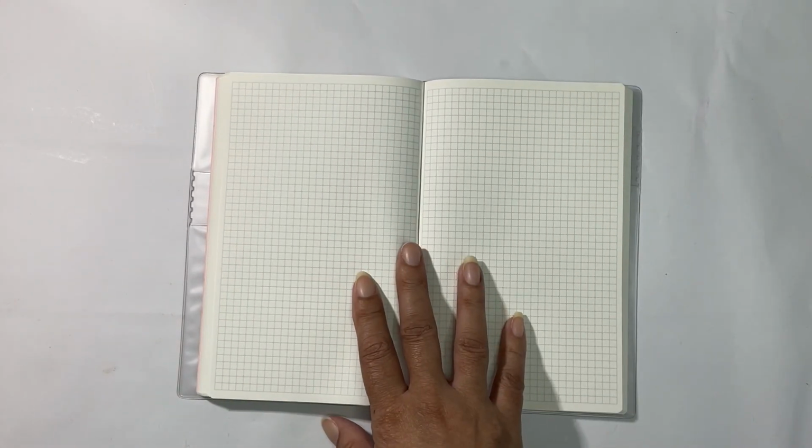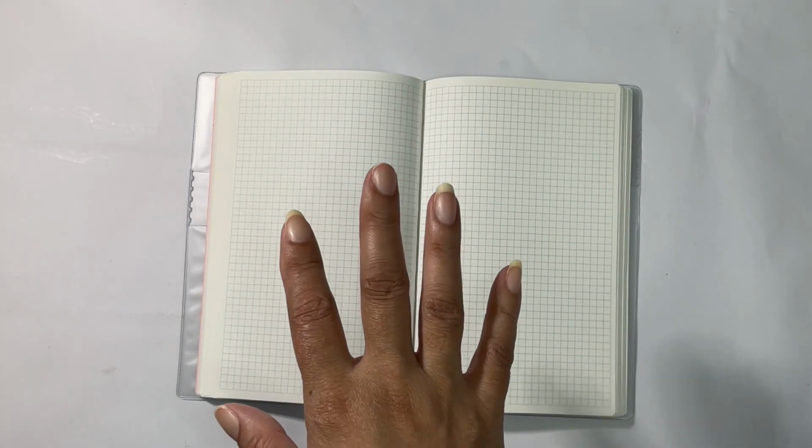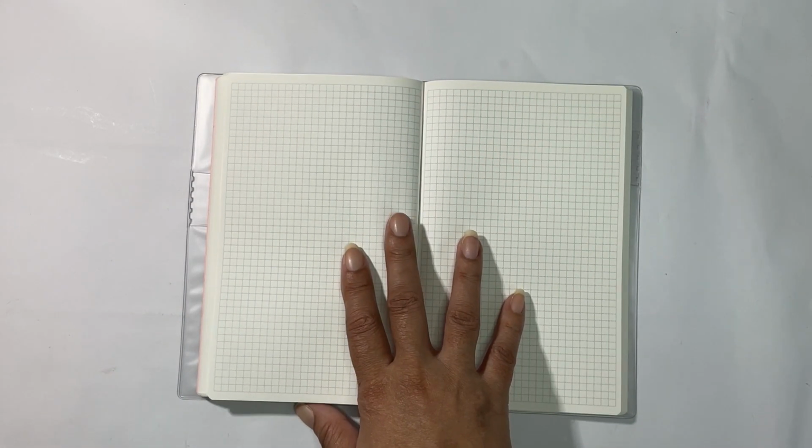So what I have decided to do for this is make more of a vision journal, or it's still wrapped up in manifestation. But I want to be more artsy with it. I don't know if that's the word I'm looking for, but more drawing out things and having guides and all of that kind of stuff. So that's what I plan on doing with this.